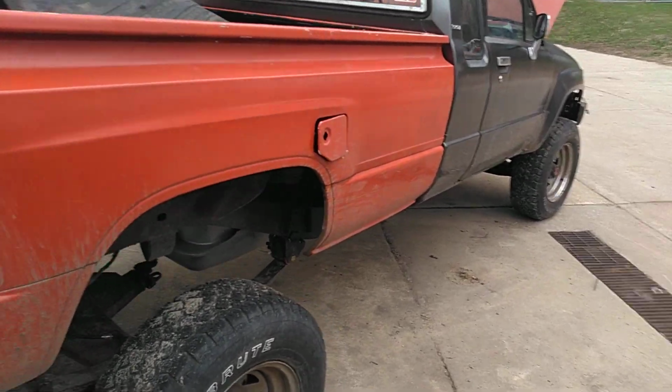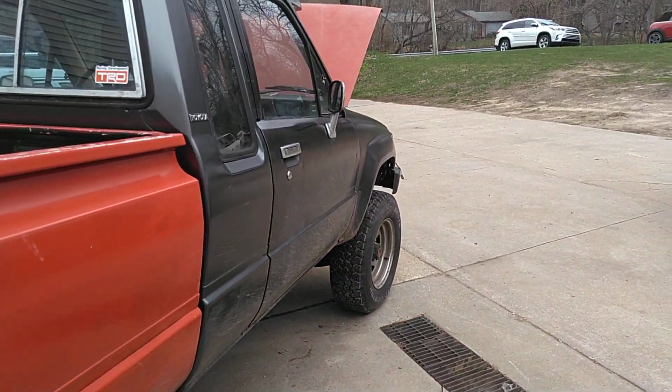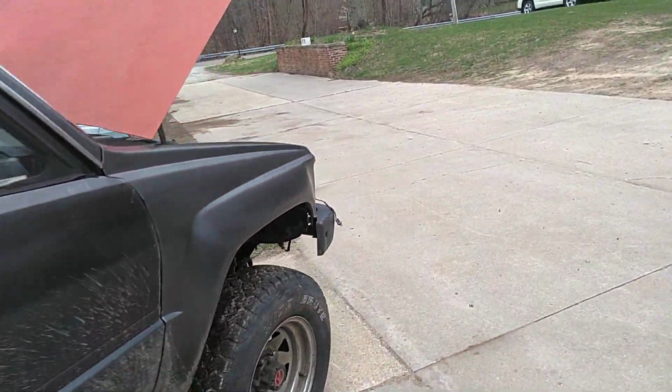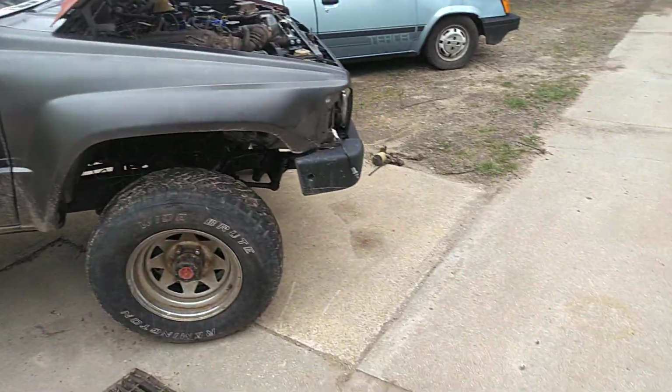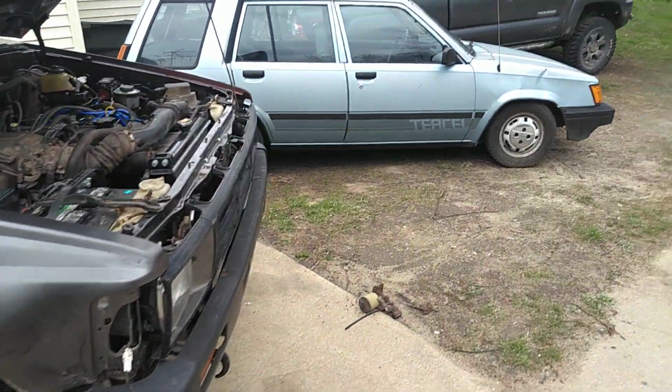These tires are going to go. I believe I'm going to put a set of 35s on it. I have a 4-inch lift from a friend that I need to find time to pick up. And then I can install that, because right now the rear end is lifted, this is stock, and these tires are completely shot. They're about 20 years old, so they need to go.